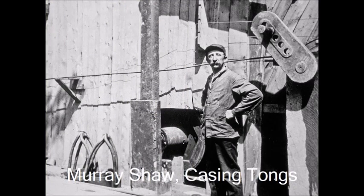Lying beside the shelter is a pair of tongs that open to grip the casing. These tongs attach to the casing cable.